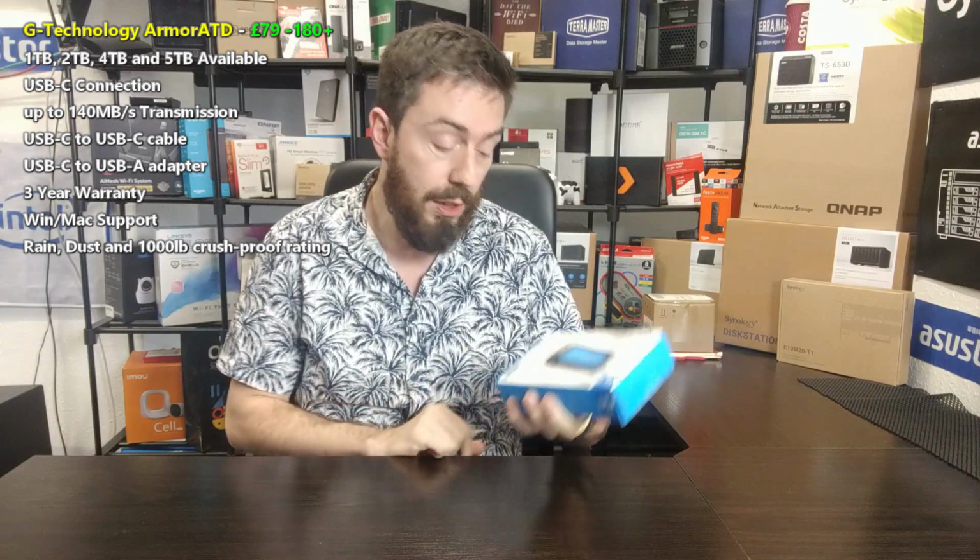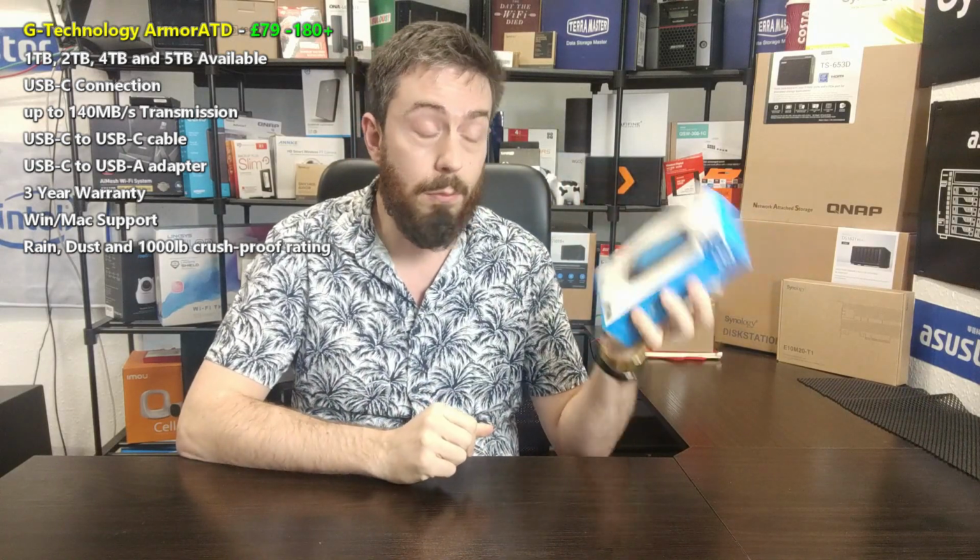So this is the Armor ATD. It arrives in 1 TB, 2 TB, 4 TB, and even a 5 TB model. It starts at about 59 quid, something like that. I know it's sometimes on offer, and it goes up to about 120, 130 quid for that 5 TB model. This is the 2 TB we're looking at today, and this one is populated with a traditional hard drive inside there, and that hard drive will give, they promote around 140 megabytes per second, and again, in testing we will see, but I can see that it would give that.